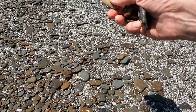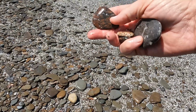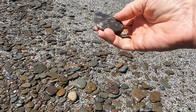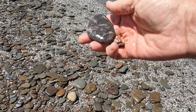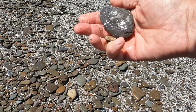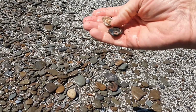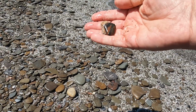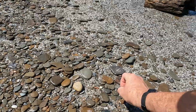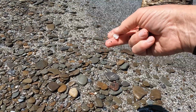That's kind of nice. Some mica in there and feldspar. Granitoids. A little bit of cladophora there on that piece. Some more granite. That's a nice little piece. And I love these little pieces of milky quartz.